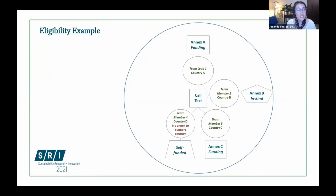So let's say that now we add team member 4 to our team, and they're from country D. You look through the annexes and you see there is actually no annex from a funding agency to support a team member from country D. Well, it's okay if this person is able to be a self-funded participant of this research team, then they are still able to join, and in our documents, they would just include themselves as being self-funded, but they can still participate in this activity.